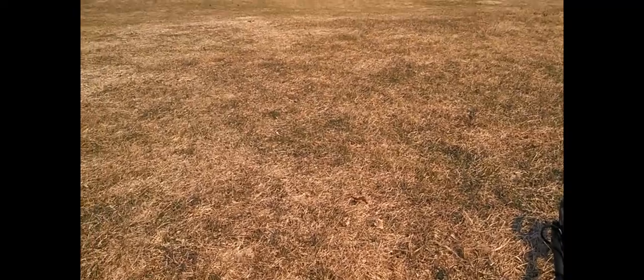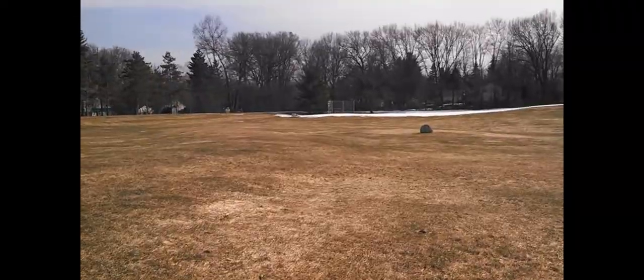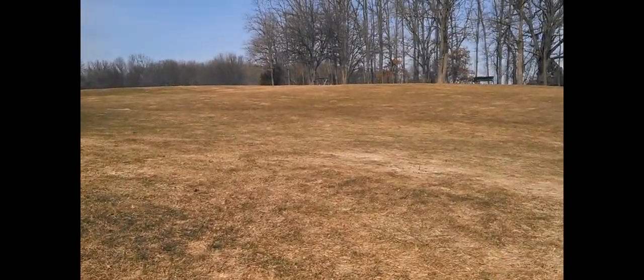Hey guys, it's a new day at that new park. It's been about almost 60 degrees today, so this whole upper section is now thawed for the most part.